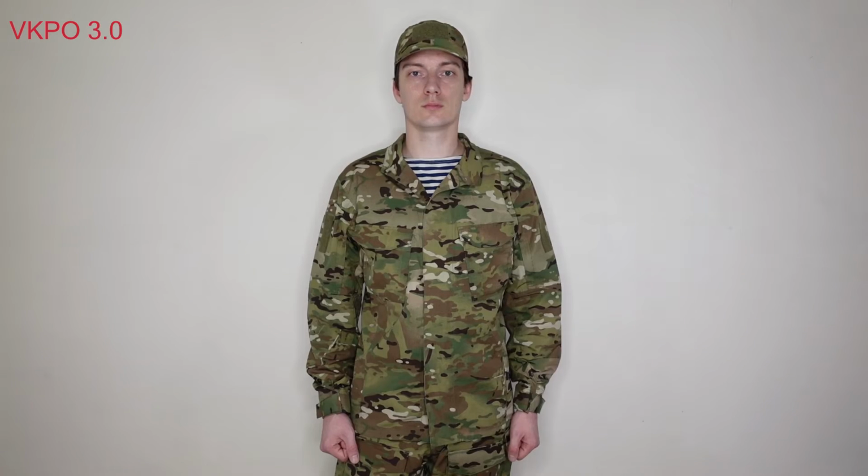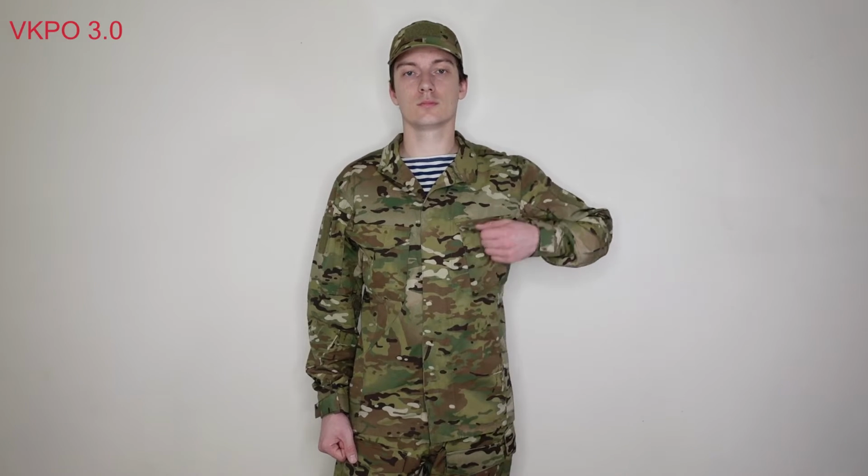The VKPO 3.0 jacket has 2 simple rectangular pockets. The left one has 4 sections for writing utensils and an opening in the flap. And here the neck is a bit narrow too. It seems like the customer has a very small hand, and I believe I know who it is.